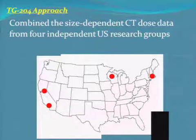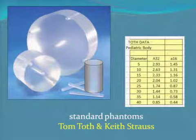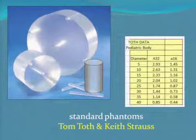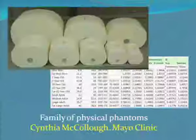The data that were used for this particular task group report were obtained from four independent research groups who were really looking at this problem from slightly different perspectives. Tom Toth and Keith Strauss looked at CTDI vol values with three specific size CTDI phantoms. So they were saying, what happens if we change the dose? We change the phantom size. So they developed a bunch of data from that.